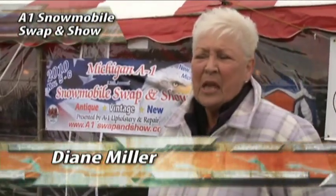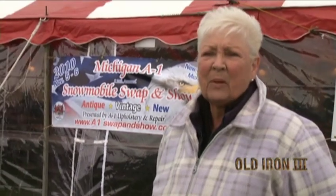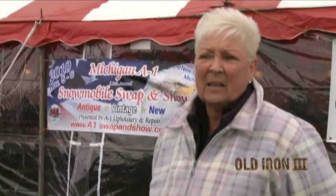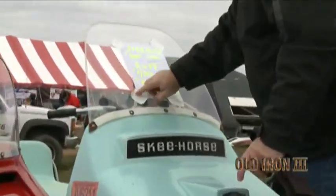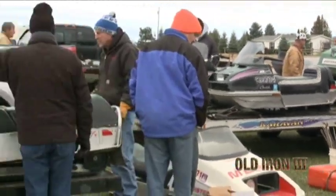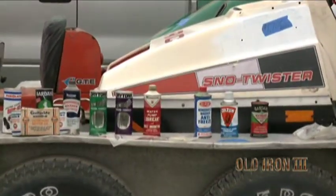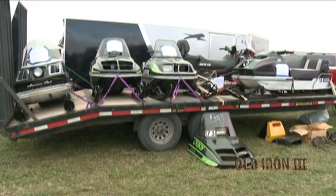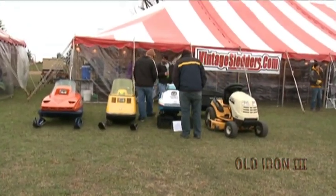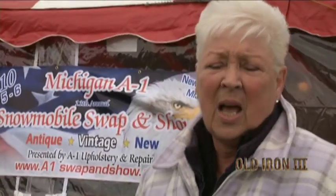At the 11th annual A1 Swap and Show, we're probably a little over half full on Friday. It's antique, vintage, and new snowmobile, motorbike, mini bike, ATV, and wave runner, or PWC, whichever way you want to go. We have vendors here, we have dealers. We have support from all the major area snowmobile dealers and bike dealers.